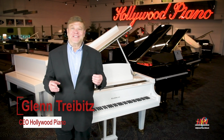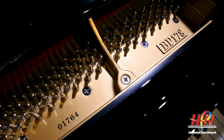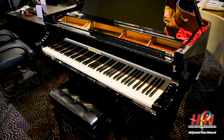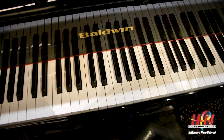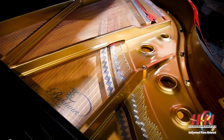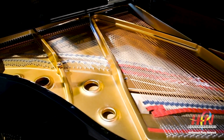Hi, this is Glenn Treibitz for Hollywood Piano, and today we have a lovely Baldwin 178. This is a 5'10" piano, and it will be demonstrated with an original piece of music I wrote called I Can See L.A. Clearly. It was inspired because I live in a house where I can see the city of L.A., and usually there's smog that's covering the city, and one day I noticed, oh my God, it's clear, and seeing the city clearly like that inspired me to write this piece.